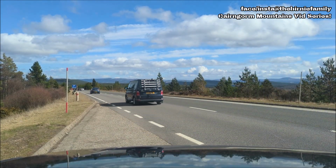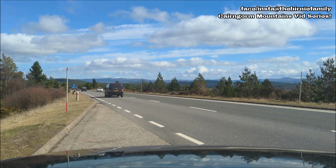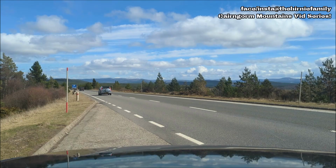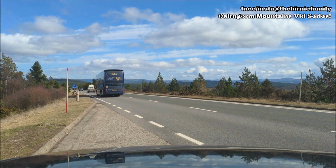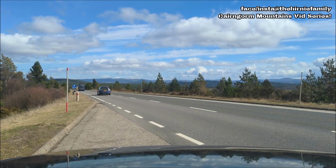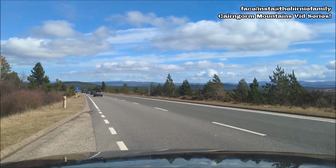But hopefully this just gives you a view of where we're actually going, guys, at the Cairngorms. It really is something else. But we have been surprised about the west coast, haven't we? The west coast has been amazing. Three cars, we should be going for a while. It only takes a couple of minutes to go our journey.